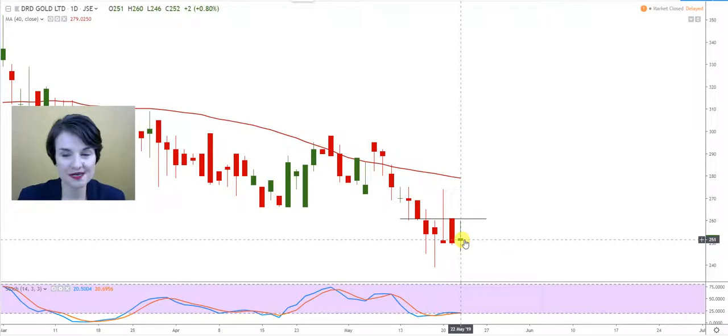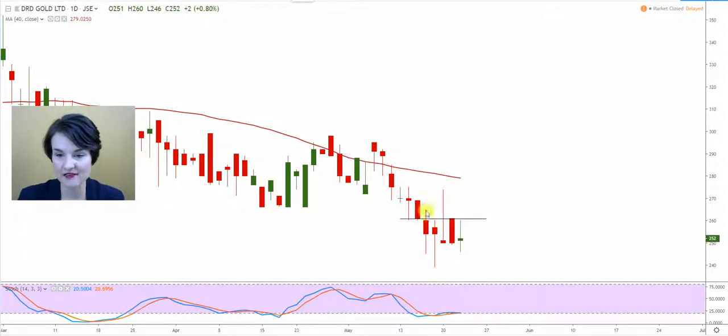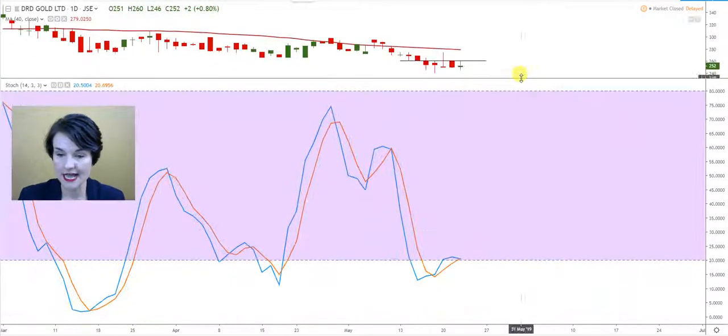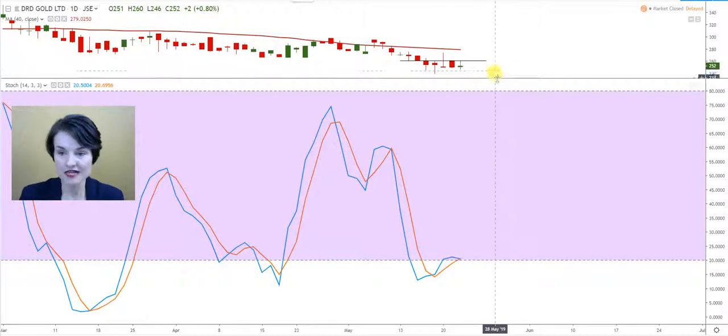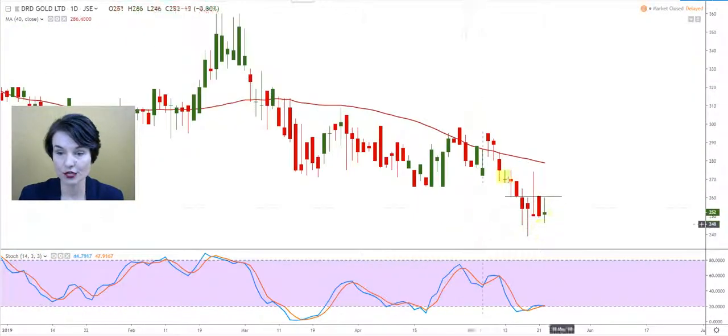But what is optimistic about DRD is this candle here. A beautiful possible dragonfly candle with this long lower tail tells me that the buyers were strong enough to lift this share price to higher levels, and that is optimistic. My stochastic indicator is nicely oversold. It's still pointing downwards, and that's not good. I want the two moving averages to at least find support on one another and point upwards, which tells me that I might have to consider a long then.